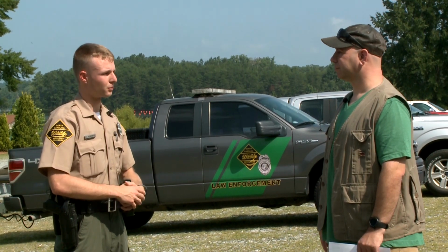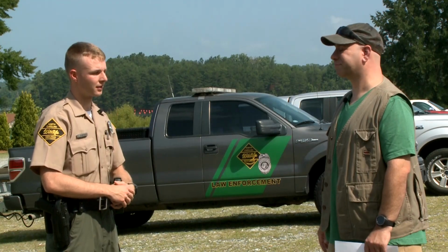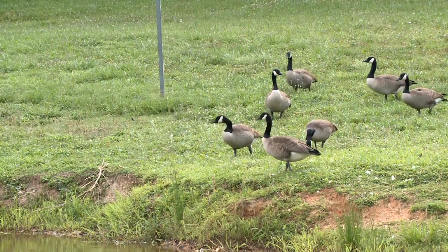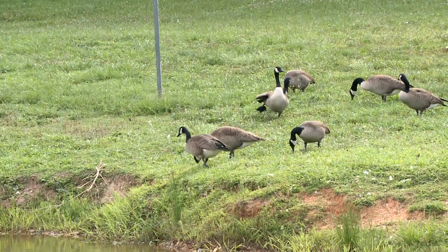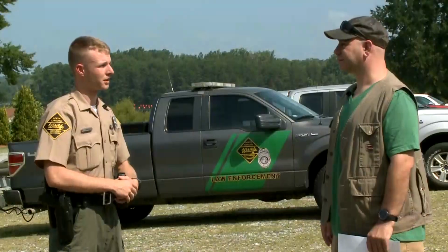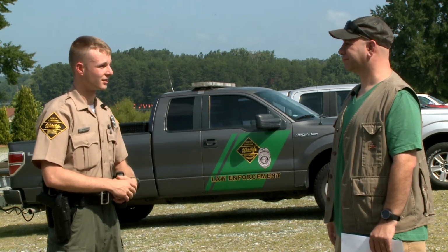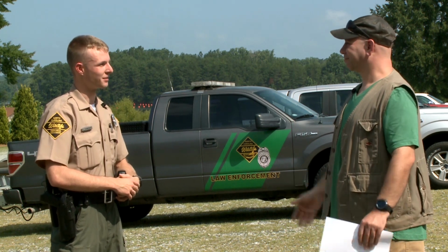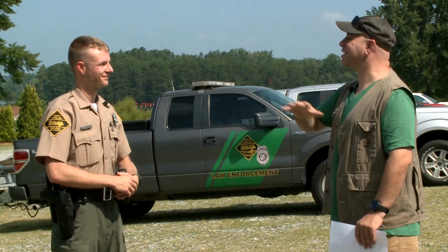Just as an example with wild geese, which is something very prominent here in Guilford County. When you feed them bread, crackers, it leads to malnutrition, especially if they're young, and it'll lead to deformities in the wings, and they won't ever be able to fly as adult geese. And that's just one example. So it's best to just observe them from a distance and let them be wild. Gotta love the coexisting. We all live together in harmony.